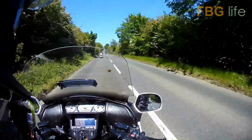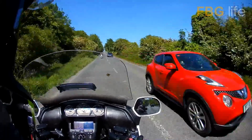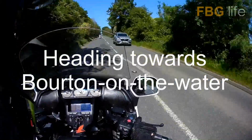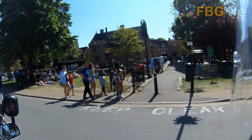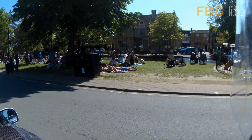You can tell the Romans have been here, can't you? No wiggly roads for them. Right, behind the sea of people, it's the water. This is why it's popular.